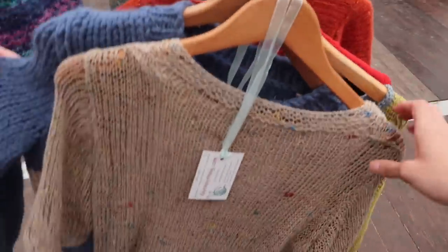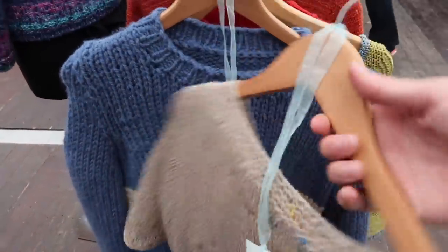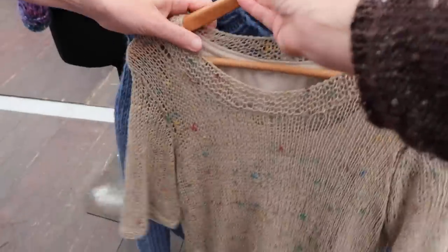So now everyone, if you're interested to knit something and you don't have a clue, especially in regards to your body shape, I would say go to this website and check it out.